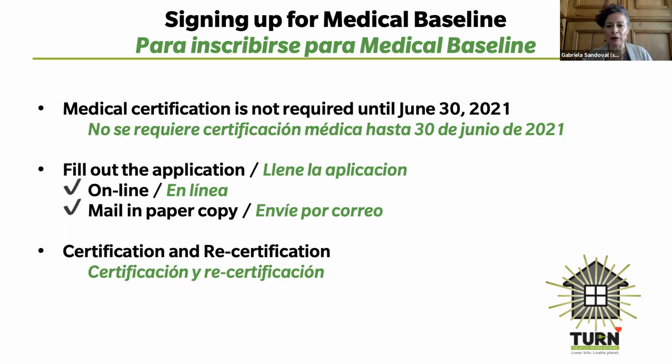Okay, now after June 30th, we will go back at some point to requiring a medical practitioner certification. The following healthcare providers are qualified to provide the signature on the application, okay? An MD, a doctor of osteopathy, a nurse practitioner, or a physician's assistant, okay?